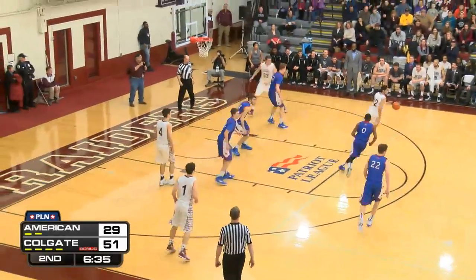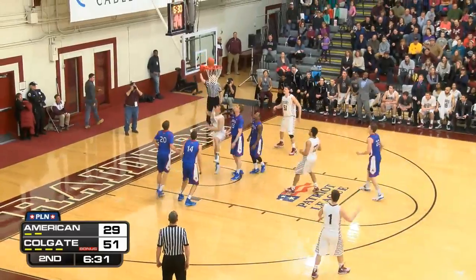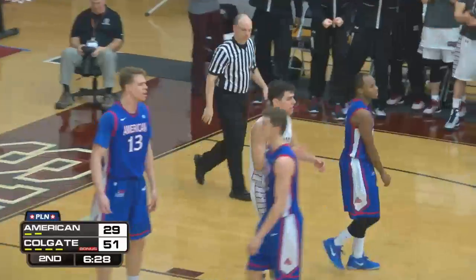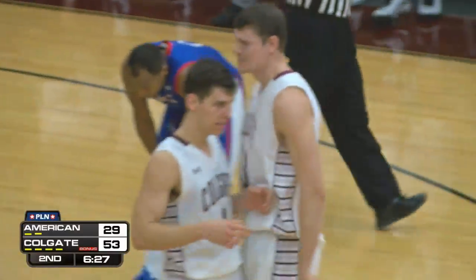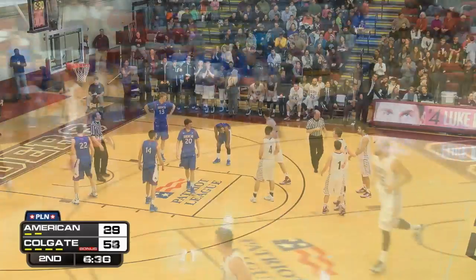You could see the sails in American, and the idea of trying to come back might have gone with those two plays. Pass down low to Rowe. Rowe converts and is going to the line. Biggest lead of the game for the Raiders. 53-29 Colgate.